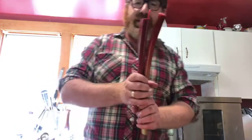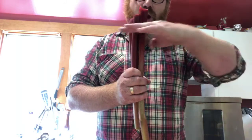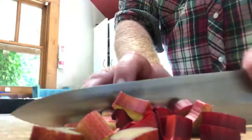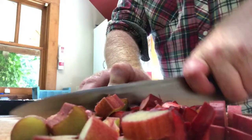It's like celery, right? Celery has strings. So does rhubarb, sort of. So if we cut it this way, across it, you're only going to end up with very short pieces, and it's not going to seem so stringy at all. So let's move you down right down here to the cutting board. There we are. And all we have to do here, I'm just going to double myself up, and we're just going to cut this into chunks. So we're aiming for 3 cups of delicious fresh rhubarb for this particular cake.